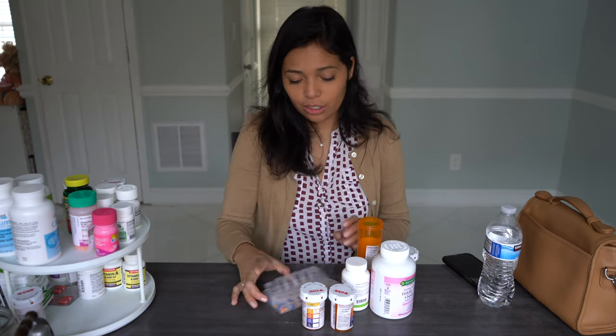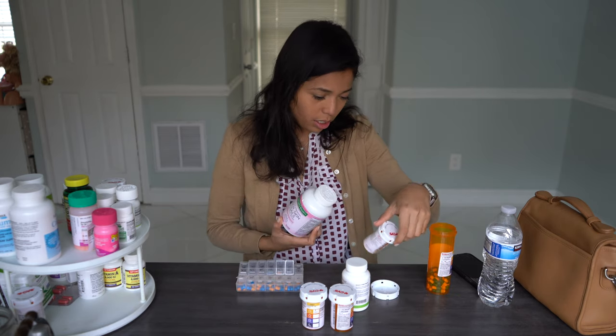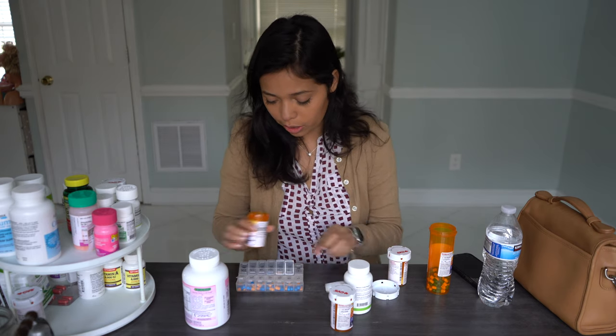Okay, so I have these pills here. Then let's do the prednisone. The prednisone, I just take it in the morning.